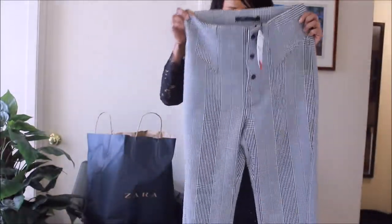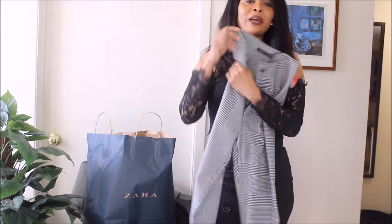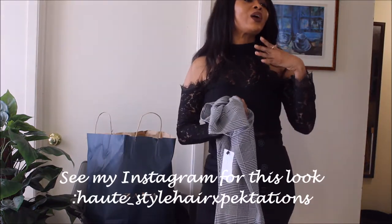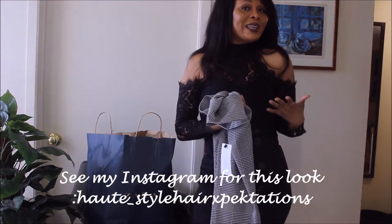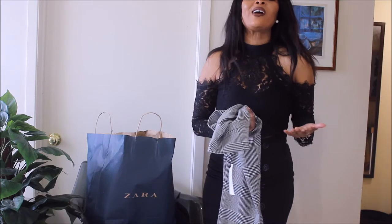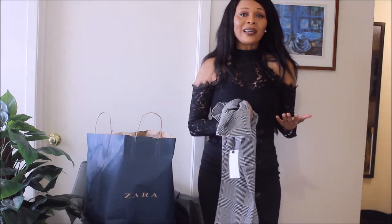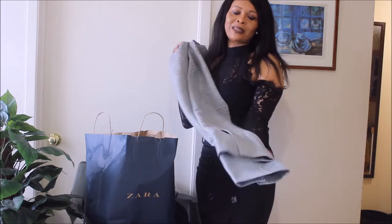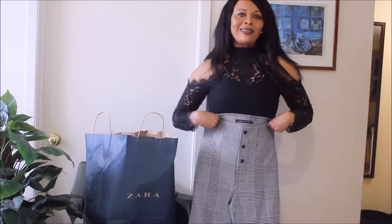And so yeah, very high-waisted, a great piece to wear for a night out, and paired with your Stuart Weitzman boots or any other over-the-knee boot or thigh-high boot that you have in your wardrobe, definitely would go great with it. So I'm looking forward to rocking this piece.